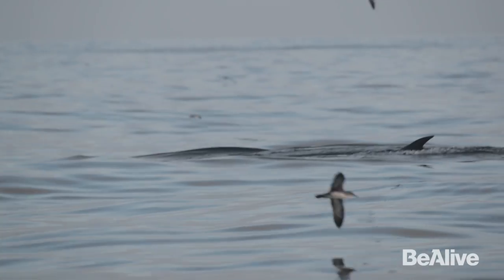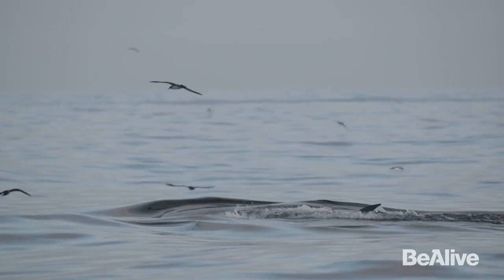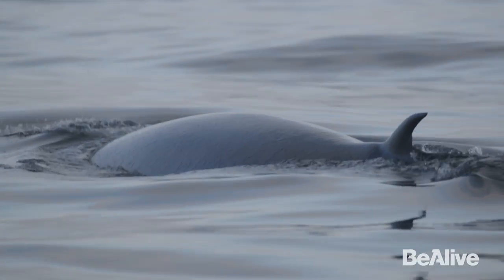To the right side. Oh, look at a blowing whale. We got tuna with the whale.